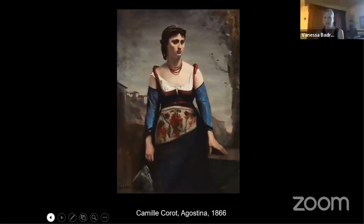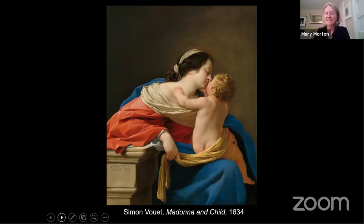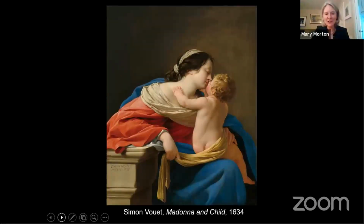The composition is quite original because it's very seldom to see the infant Jesus turning his back towards the viewer. Usually he is blessing, or is nursed, or is looking at the viewer. He is completely in love with the Virgin Mary. Yeah, it's really sweet. I mean, it's a very intense moment between mother and child.